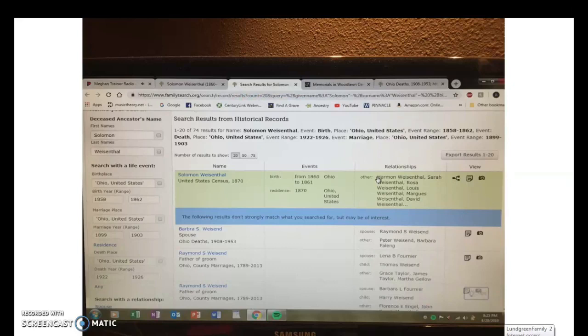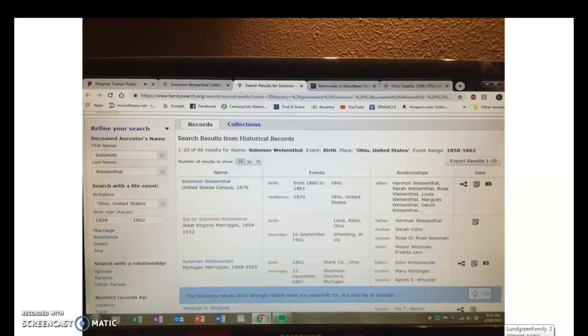Here we have Solomon Weisenthal, and he was born and married and died in Ohio. But all that information is right there, and when I inputted that, this is what I got. This was the result I got. When I cleaned it up a little bit and only left his birthplace and birth year range, this is what I got. Entirely different options than the first. So you can see it by just cleaning up and manipulating the information that you input, you can get a totally different set of options to choose from.